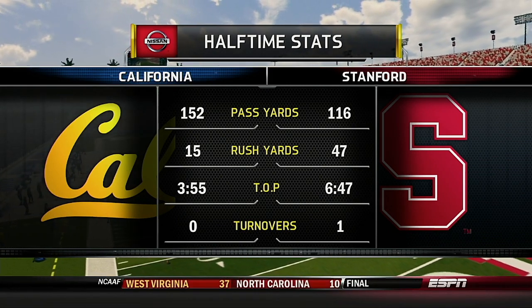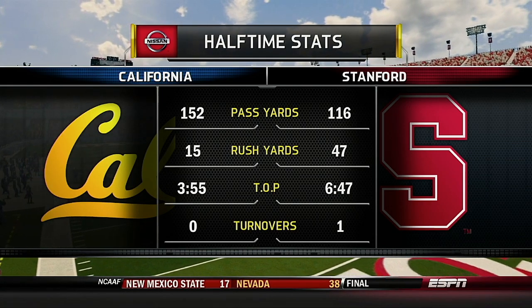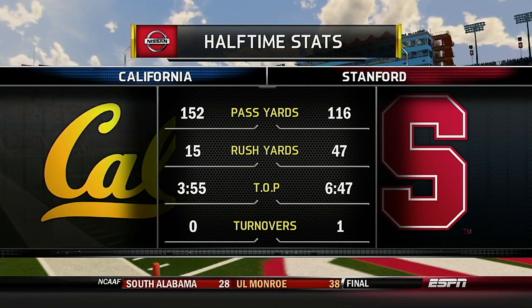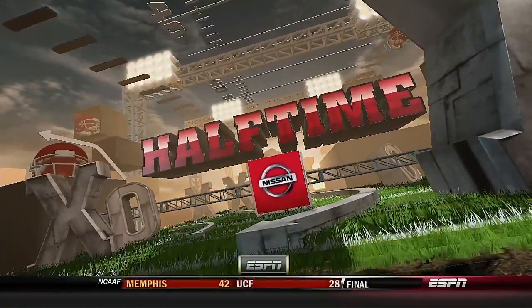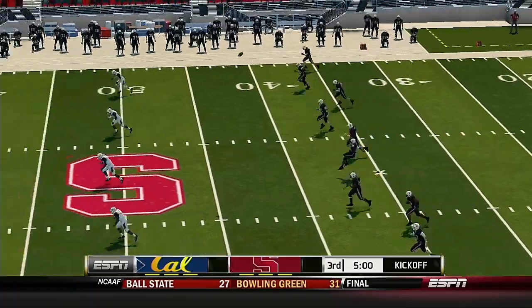David and I will stay locked in on everything going on in college football. Going to wrap it up here in the studio. Just about time to get you out to your second half. Brad and Kirk ready with a call. All right, Reese and David, welcome back, everybody. Just about set to start the second half.